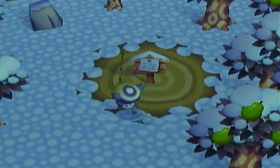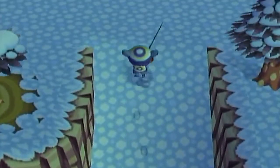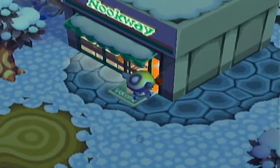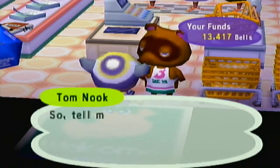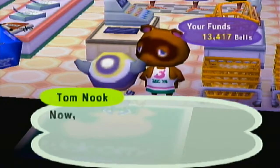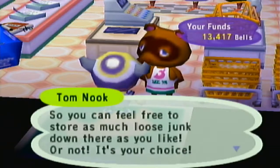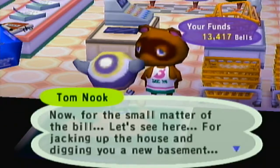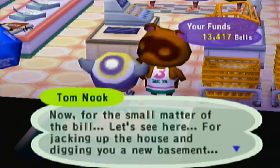Now to Nooks, where we're going to get berated on having to pay off another big debt that I don't want to deal with. Get out of the way, Pippi. All but two. So I think that's like five plus like 10 standalone fossils. I think it's a basement. Yes, so just throw all your crap that you don't want in your inventory in your basement. Jacking up the house. I don't think you jacked up anything. I don't think you dug a new basement. I think you magically made a staircase appear.